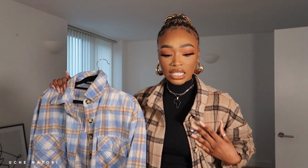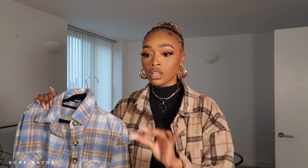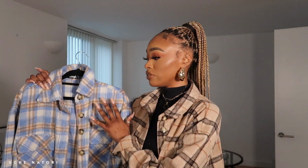This blue one particularly, oh no, they both are very soft, like not scratched. Do you know what I hate? I hate clothes that are scratchy. Why? Baby girls are trying to slay and you're here like doing... They look like the shirts that I used to thrift when I was at uni.